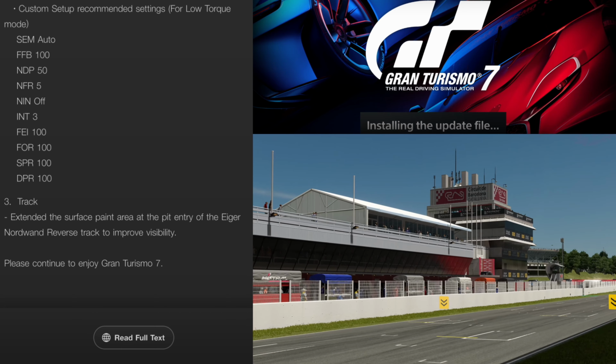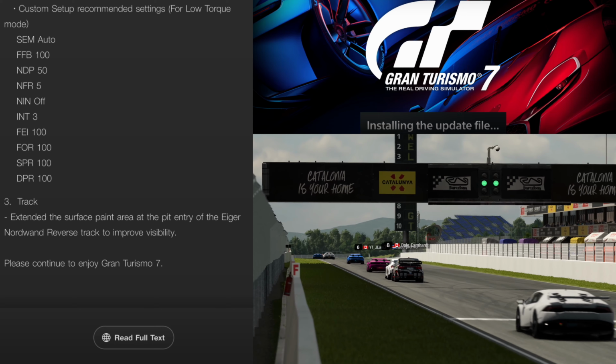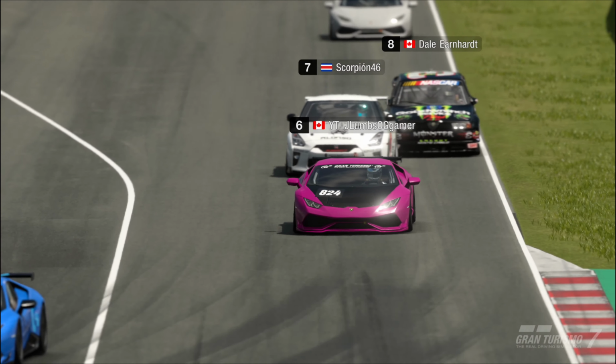And then on one of the tracks, they extended the surface paint area to the entry of Nordschleife in reverse to improve visibility. So it's a very lackluster update.